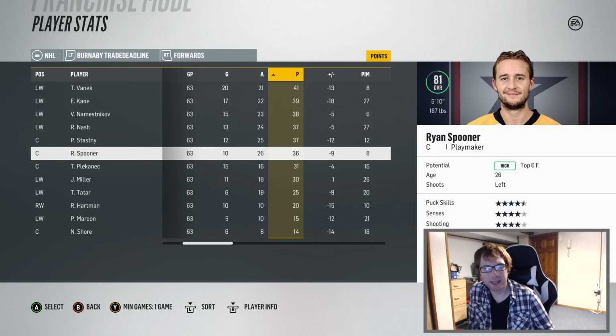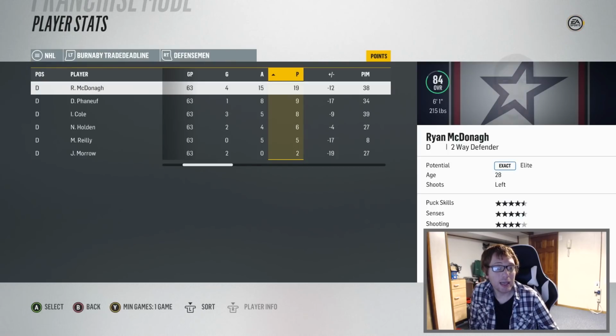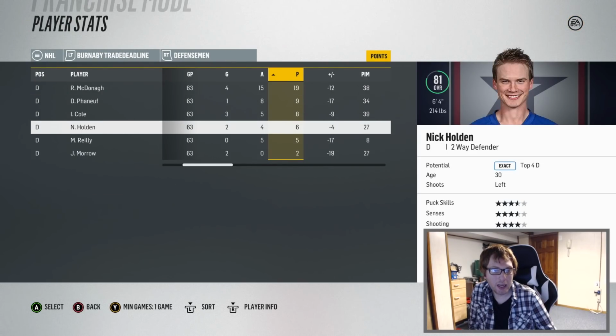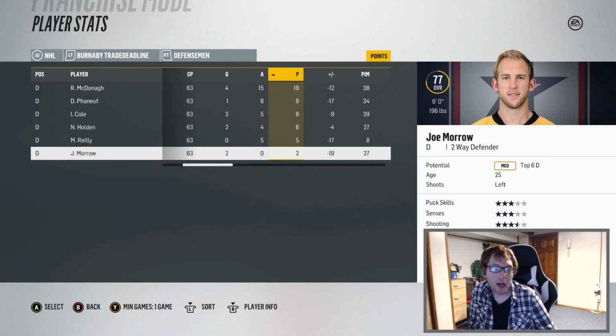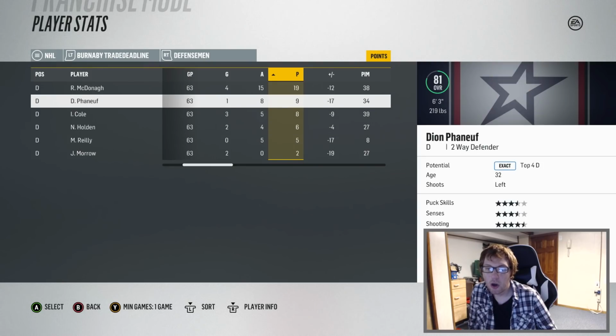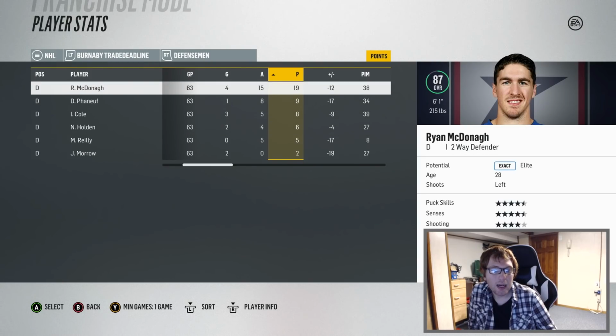For their overalls, it's not terrible, to say the least. Defensemen: McDonough with 19, Phaneuf with 9, Cole with 8, Holden with 6, Riley with 5, and Joe Morrow with 2. Obviously, a couple of those guys are getting some overall upgrades in there as well.